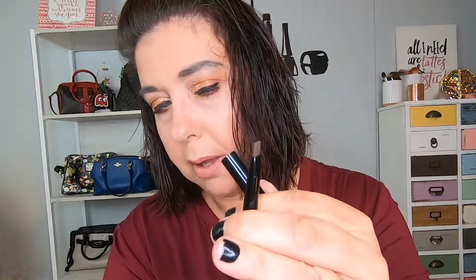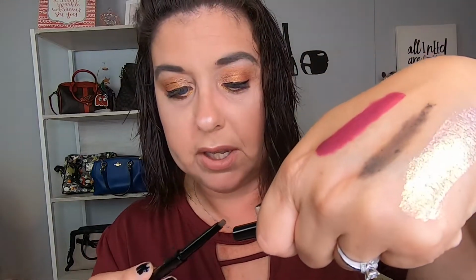And I see what I got is a little different than what I was seeing from other people unboxing this, but I'll take it. So what I see here is a Mellow brow definer in the color chocolate, and it twists up like this, and let's just do a little swatcheroo of this. It takes a little bit to get it in there, but that is what it looks like. It's got a little pointy square tip. On the other side it has a little spoolie so you can play with it.